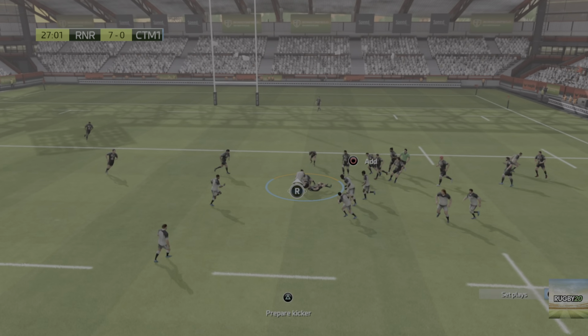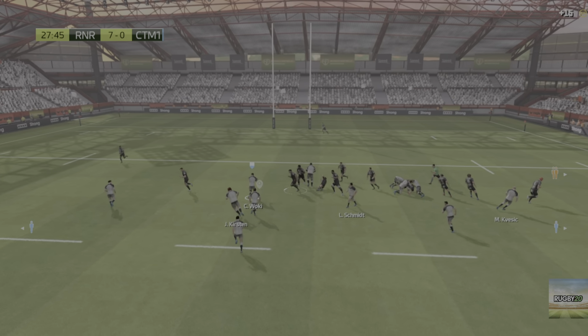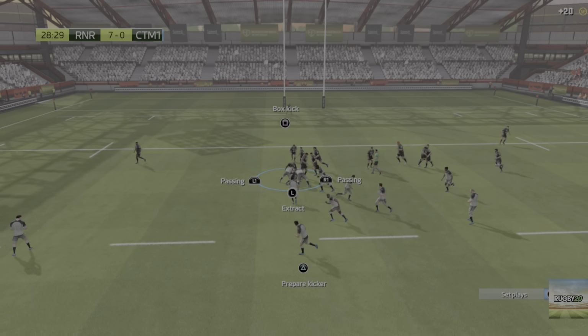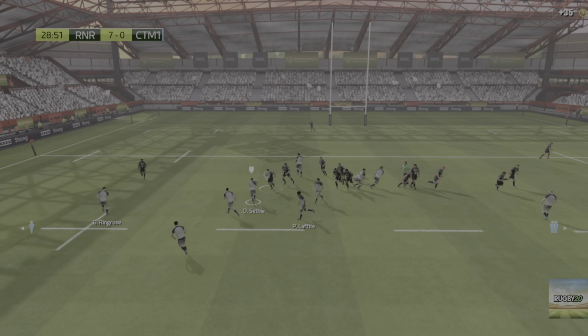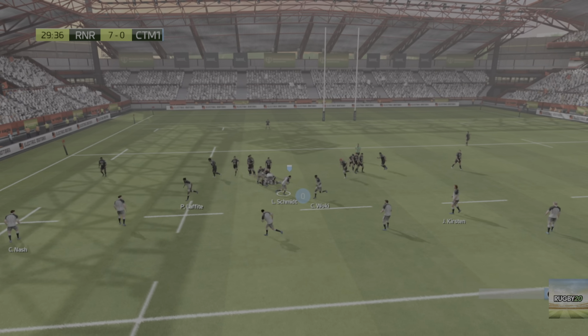He's taken to the ground. Now he has to release the ball. Well, the ball is being moved very quickly. A great platform to attack from here, from this ruck. They still have control of the ball. Great pass. And the attack leads to a ruck. And they've kept possession at the back of this ruck.